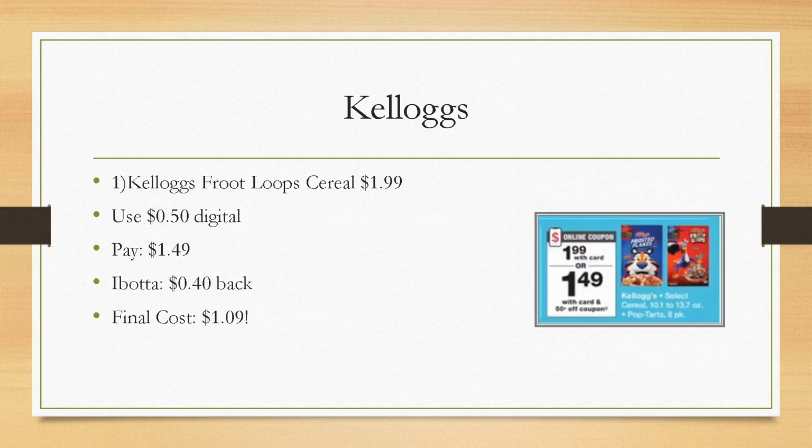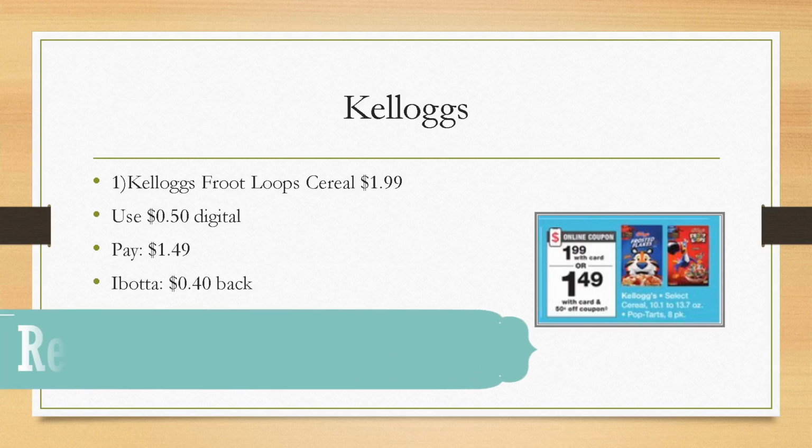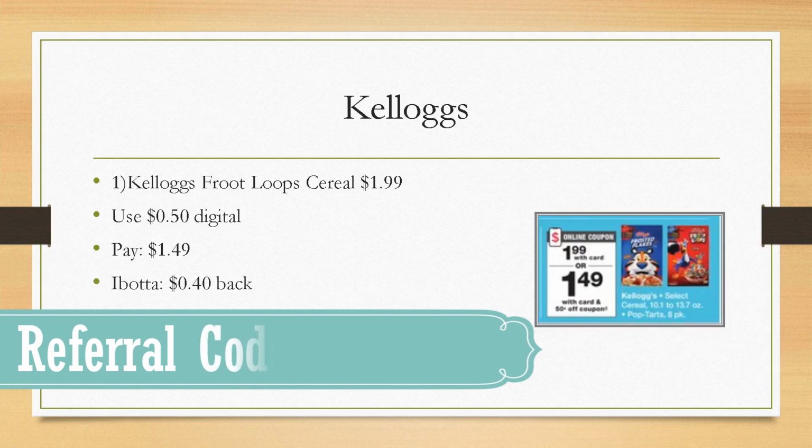Kellogg's cereal. This is a hot deal and another Ibotta rebate.